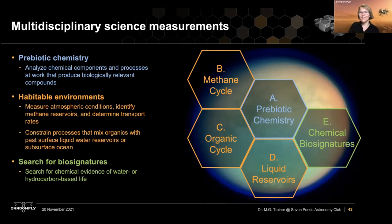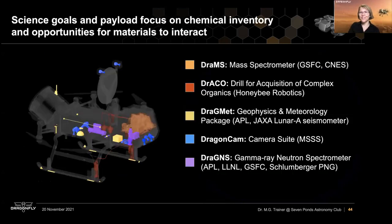Do we start to see the buildup of sort of complex structures that start to resemble something like our biochemistry? We do this with a set of instruments. This is our payload. We have the Dragonfly mass spectrometer, and that's being built at Goddard Space Flight Center, which is where I am, and that's the instrument that I am the science lead for. There's also a sampling system which drills into the surface and delivers samples to the mass spectrometer.